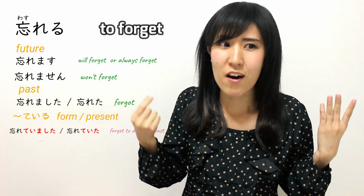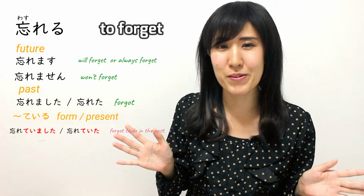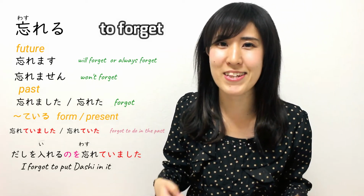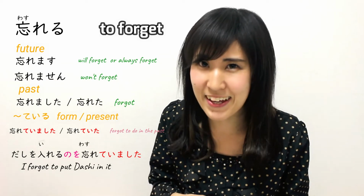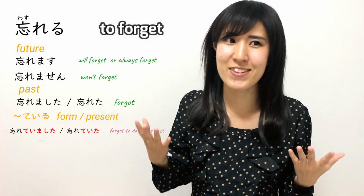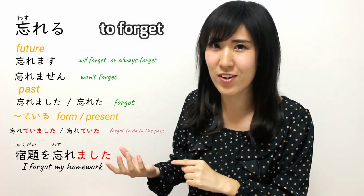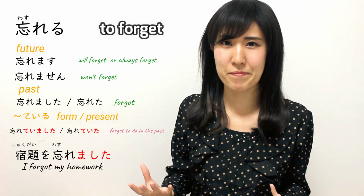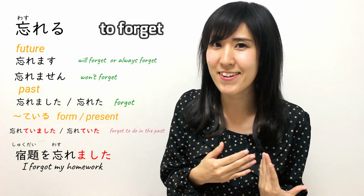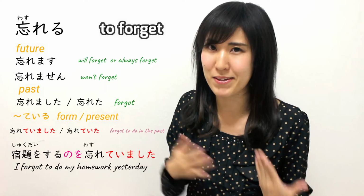Then you think like, I forgot to put the dashi in it. But it's not 忘れた because it's already done when you forgot. So you use 出汁を入れるのを忘れていました. On the other hand, if you just realized that you forgot to bring homework, you can say, 宿題を忘れました. Because in this situation, right now, you just realized that you forgot. So, 宿題を忘れました. See the difference? So, if you didn't do the homework last night, then you can say, 宿題をするのを忘れていました. Because that's past. It's done.